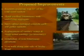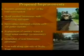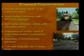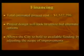for an off-street project area. Again, this is part of trying to maintain that. These are roads that we've already invested in reconstruction, and we want to maintain that asphalt as long as possible. So looking at the financing, the estimated project cost for this is $1.5 million.